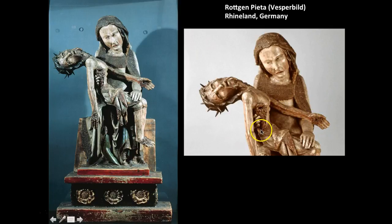But look how emaciated his body looks. His arms are thin. You can see his ribs, and it looks like he has lived a life of suffering, not just from the crucifixion, but prior to that as well. You can also see the damage done to the feet and the hands as he was nailed to the cross. Then you see the crown of thorns he's wearing, and the bend of his neck shows the death that is happening here.